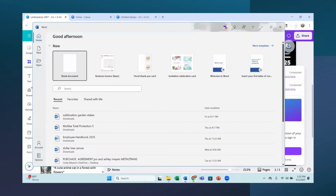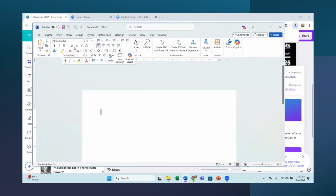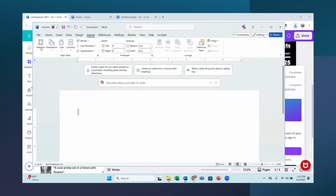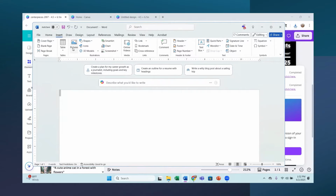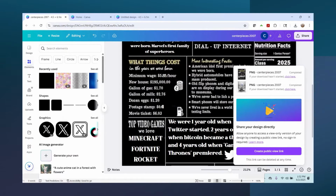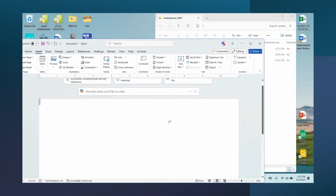Now what I'm going to do is I'm going to open a Word document, and I'm going to change my layout to landscape, and I have some pre-selected margins to 0. And now I'm going to insert that picture as soon as it's done here. See if it's done. Yep, it's done. So now we'll get that picture uploaded here.